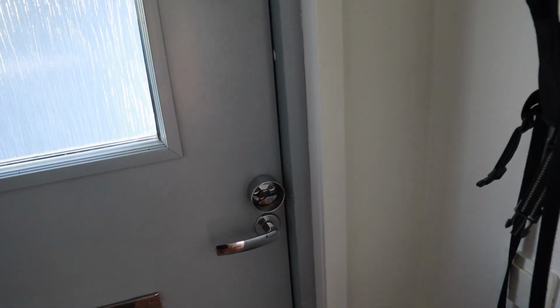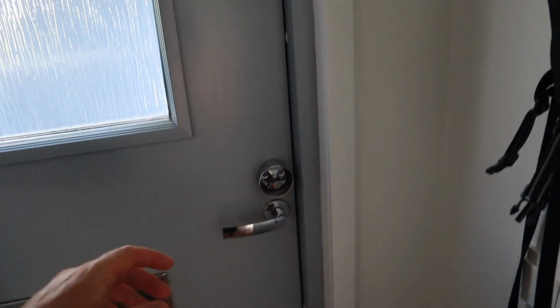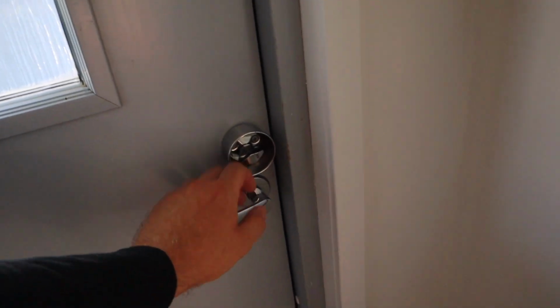Now the next one that we have, it's a bit of a double-edged sword. It's the front entry door into the house. I've seen this on most apartments and houses here in Finland, is they have these self-locking doors.